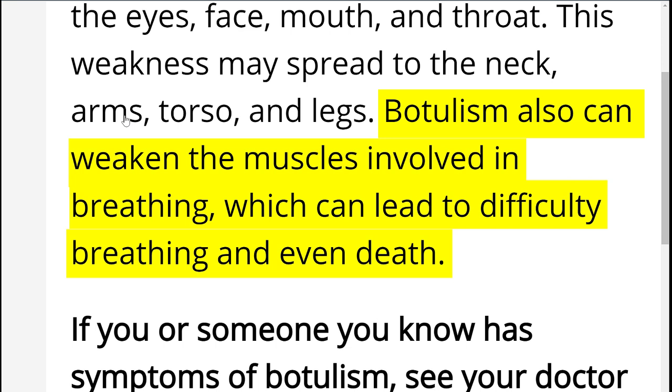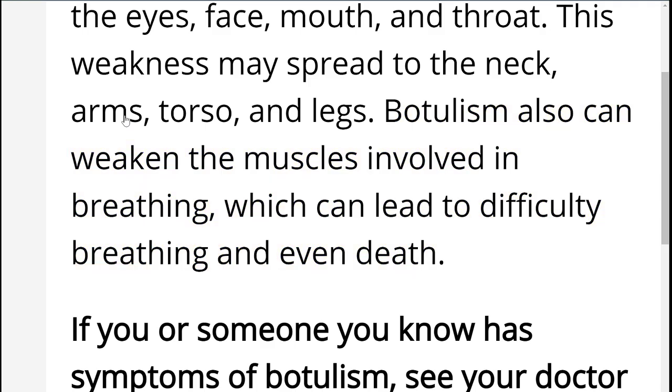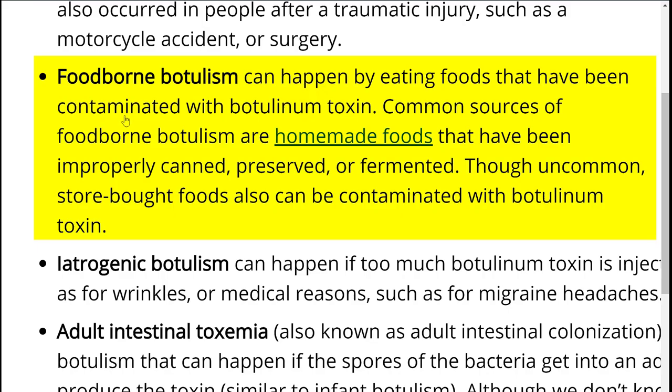If you ingest enough of this neurotoxin, you could potentially have problems with your diaphragm working correctly, and ultimately this could lead to death. It also says that foodborne botulism can happen by eating foods that have been contaminated with botulinum toxin. Common sources are homemade foods that have been canned, preserved, or fermented improperly. Though uncommon, store-bought foods also can be contaminated with botulinum toxin. Again, I don't know if this was necessarily botulinum toxin. I didn't actually take a sample of the bacteria to the lab and identify the unknown species. However, I had a sneaking suspicion that this was botulism in action.